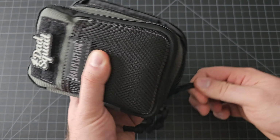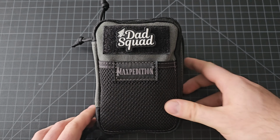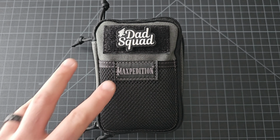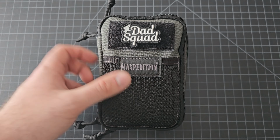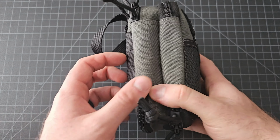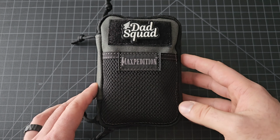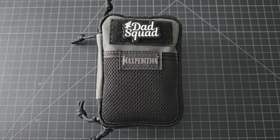So overall, I think this is a really great pouch. I'm still using it, still breaking it in. I will eventually do a review if you guys are interested, but overall I really like this. If you're very interested in the Maxpedition Mini, which is the next size up from my favorite pouch, the Micro, but want something that can take advantage of the depth in your bag, maybe for some just random bulkier items, the Double Decker is definitely one you want to go with.